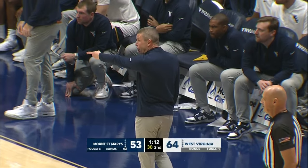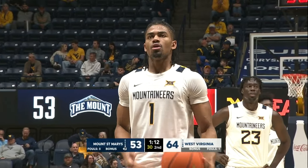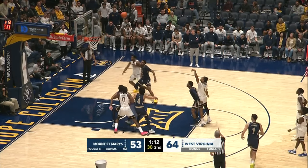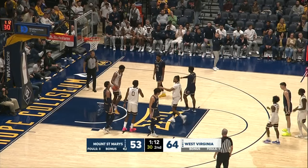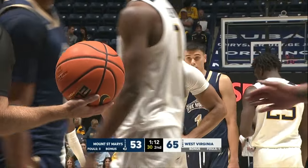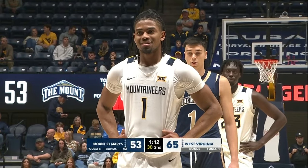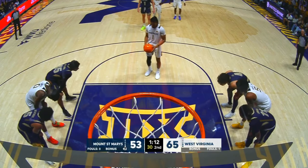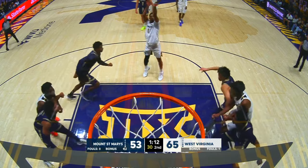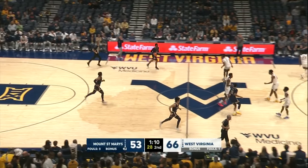So back to the free throw line for Jasper Floyd for another 1-and-1. He missed the front end of a 1-and-1 a couple of minutes ago. That one goes through. Floyd has done exactly what you want your true quarterback, your leader, to do when times get tough. He has to take over, and he has done that tonight. Remember, he only averaged 9 a game last season for Coach Hodge at North Texas. He's now got 25 tonight in his first appearance for West Virginia.